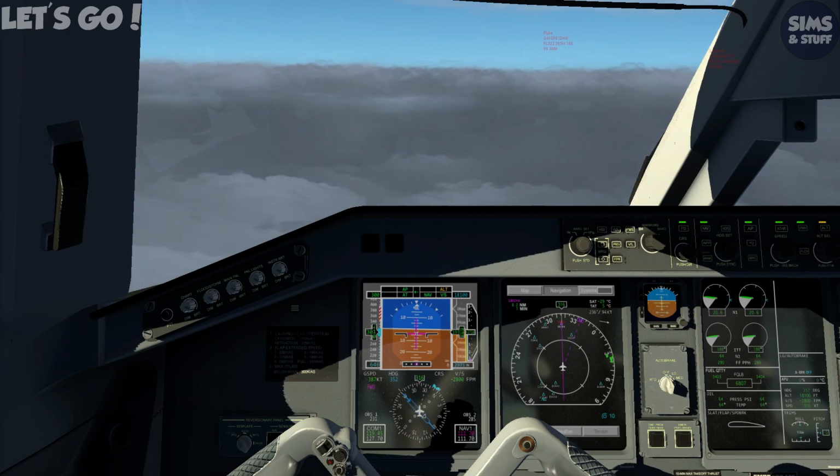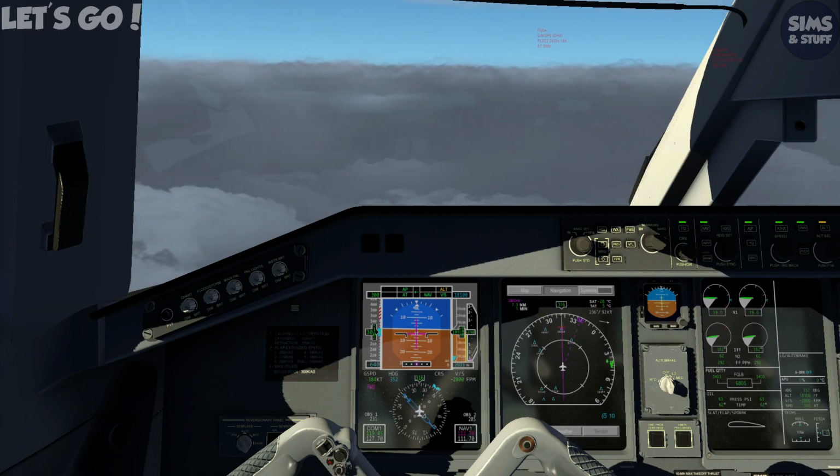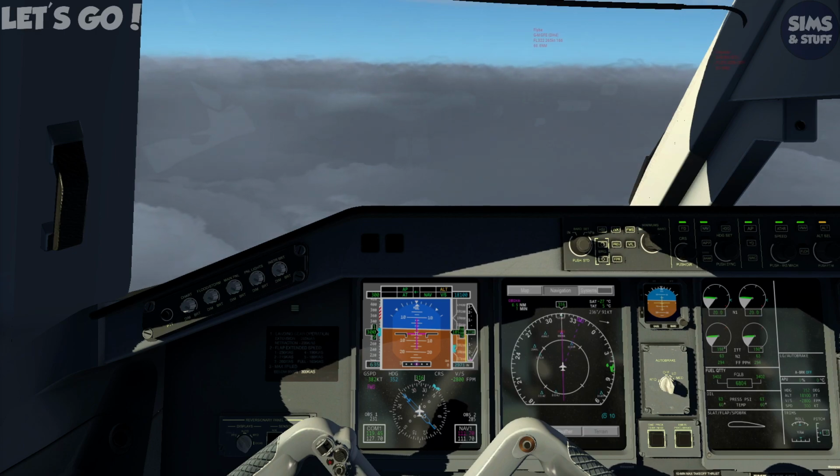Right, so we're coming up on 19,000 feet. In theory, I think it should calculate the descent rate based on the distance we've got, the speed we've got, and where we need to be to. Where we need to be to? It's not English, is it? Where we need to be.